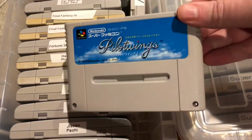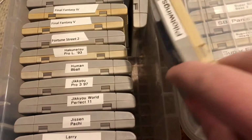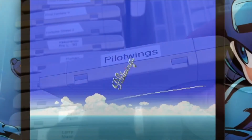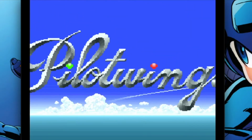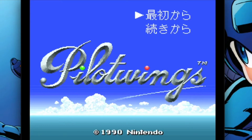At number 5 on the list, we have Pilot Wings, which ordinarily would rank a lot higher, but I'll give you 2 reasons why in this case it does not. Reason number 1 is that even though it's only $1, it's all in Japanese. Now, if you're intimately familiar with Pilot Wings already, no problem. You can get through the menus without being able to read any of the text, and the gameplay is identical as far as I can tell.